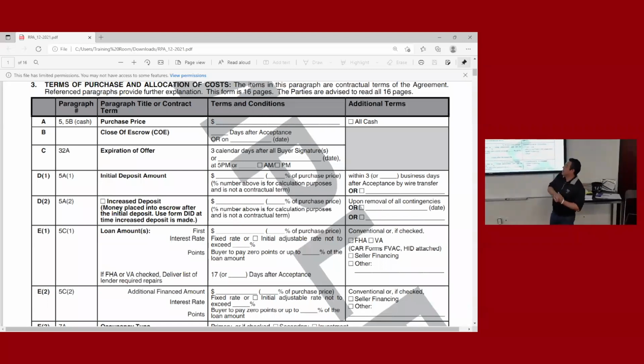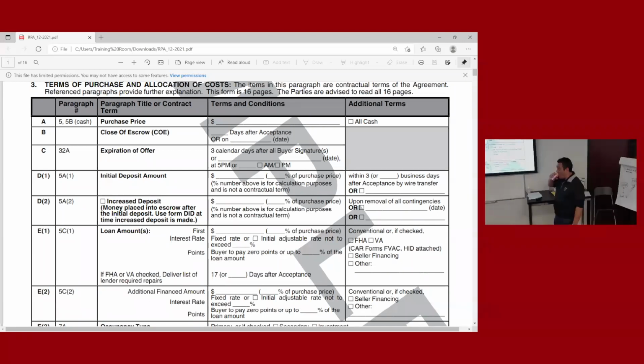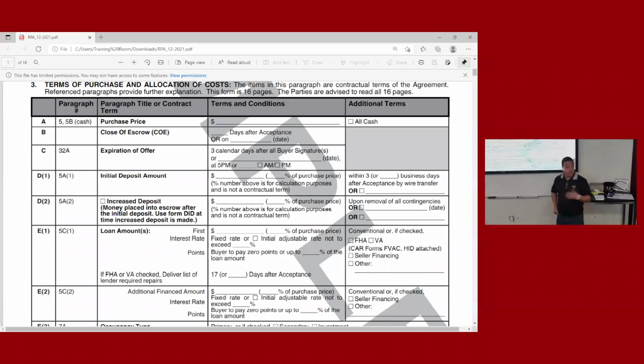Okay, let's talk about loan amounts. Everyone clear so far? Any questions online? Everyone good? As far as the increased deposit, is that just what's more on the table and what the buyer can lose? Is that what that's for? Yes, to make your offer more sexy.